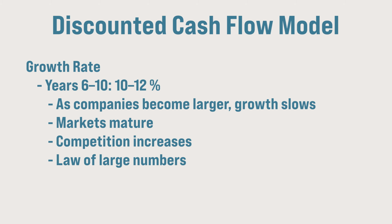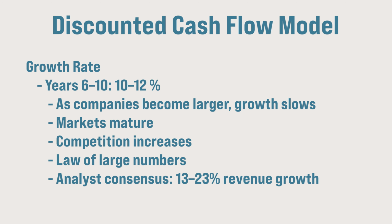It's also worth noting that this assumption is broadly aligned with analyst consensus. Current consensus estimates point to approximately 13 to 23% annual revenue growth over the coming years. So our assumption of 15% growth in the first 5 years sits comfortably within that range. It's neither overly aggressive nor overly conservative. And by reducing growth to 10 to 12% in years 6 through 10, we are simply reflecting the reality that growth tends to moderate as the revenue base expands.